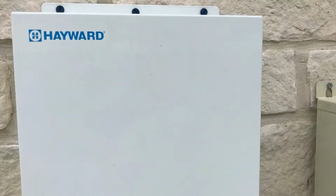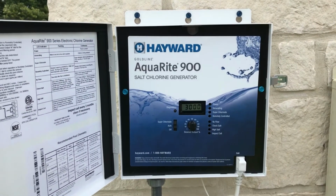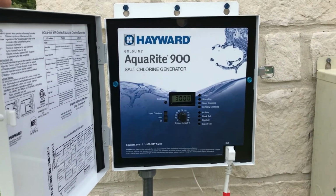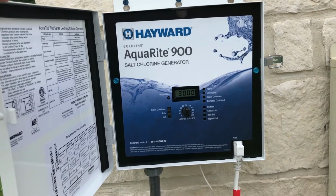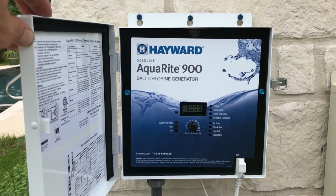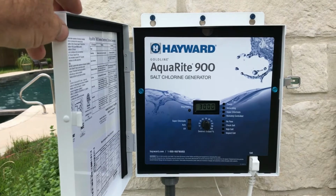I just installed a salt system here. I'll show you that Hayward system. This is the new Hayward system I just installed. This customer previously had a salt system years ago, and then it stopped operating, and they switched to tablets. Now, with the tablet shortage concern, they said, let's just go back to a salt system. So I just installed this Aquarite 900 system. It comes with an Aquarite 940 T-Cell that has a 4-year warranty on the cell. You just can't beat that. Normally it's 3 years, but the 940 cell is the extended life one.